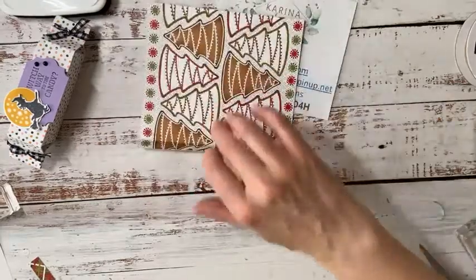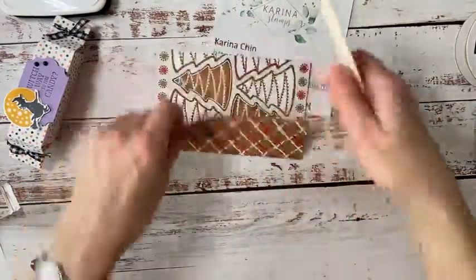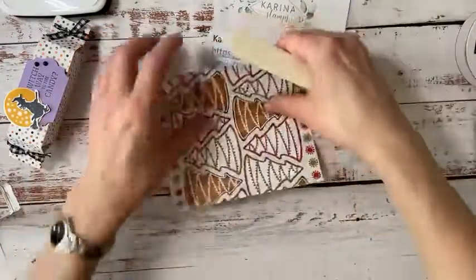So let's burnish our score lines. Hopefully everybody has a Stampin' Up! Bone folder. I think I got this at an On Stage, Center Stage.